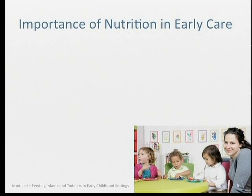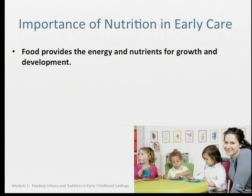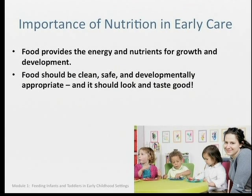Before we begin talking about feeding infants, let's briefly review the importance of nutrition in early care. Food provides the energy and nutrients needed by infants and toddlers during this critical period of growth and development. As a caregiver, you need to provide food each day to meet each child's nutritional needs. The food you provide should be clean, safe, and developmentally appropriate, and it should look and taste good.